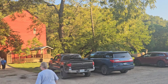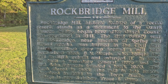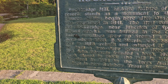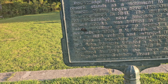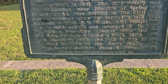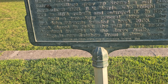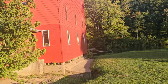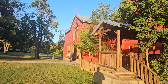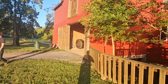But we are going to take you in this awesome mill, show you around this place. This is the pretty part. It says this little town was organized in 1841. Mill built here in 1868. And rebuilt and enlarged it in 1894. General store, 1903. Bank closed in '33. The mill in the late '40s. Now it's all a rainbow trout ranch. But they have turned the inside into a cool bar. And we will run in there and check that out. And then go around and see where everybody's trout fishing.